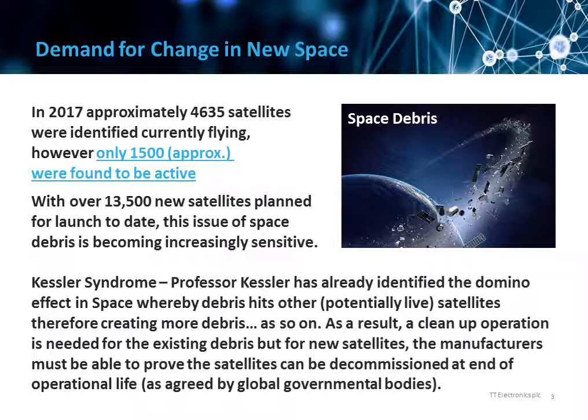Of course, you mentioned Professor Kessler there. He's put his name to a syndrome, a billiard ball effect, where one piece of debris hits another piece of debris and causes damage, but also causes more debris, and eventually it's a domino effect. And we've already seen active satellites and space stations that are affected by this.